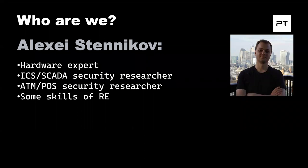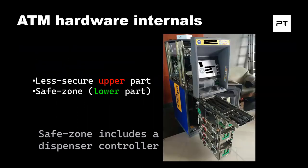And before I start the story, first I should tell you about ATM hardware internals. For the current speech, it's enough to say that an ATM consists of two parts. The upper, less secure part, which is usually attackable by malware writers, and the second part, a safe zone. This zone is locked by a physical key and usually has strong protection against different physical forces and so on. And the only connection between the upper and lower parts is a few USB cables.